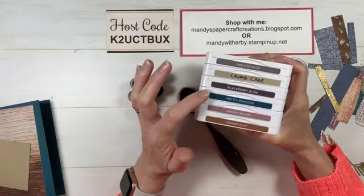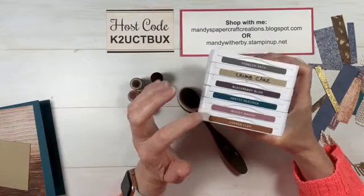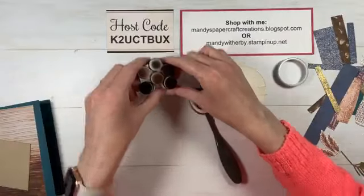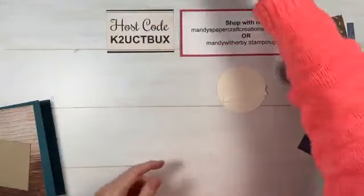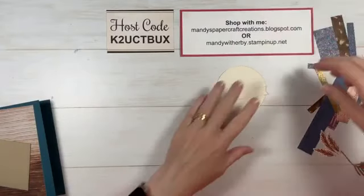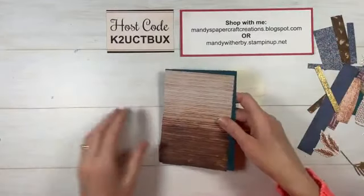Blackberry Bliss, Pretty Peacock, Moody Mauve, and Copper Clay. All such beautiful colours. And then I've got daubers for each one of those, and my blending brush. So they are ready to go. Okay. Now let's have a look and see.